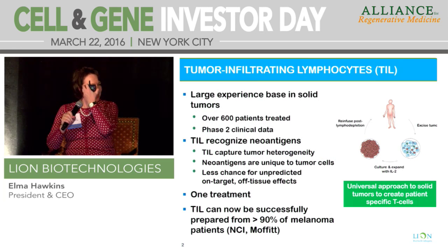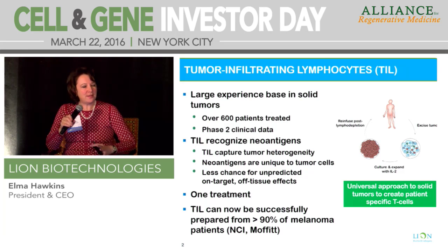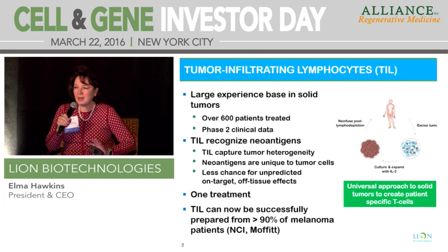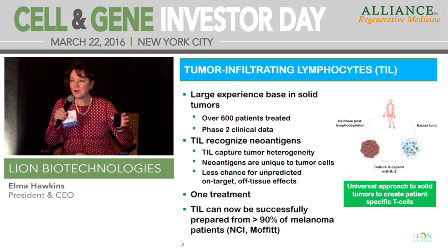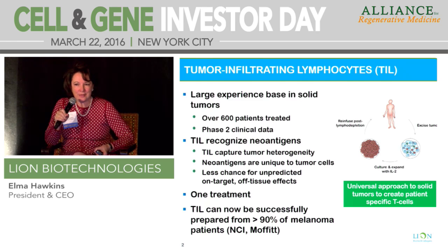I thought it would be important just to remind everyone again as to why TIL are so important in solid tumors. First of all, there is a very large database of TIL experience with over 600 patients worldwide now. And these are, to a large degree, phase 2 clinical studies. TIL recognize neoantigens, and the neoantigens are unique to tumor cells. And so because of this, we have a very, very small chance of on-target but off-tissue adverse events. Remember that every patient's tumor is antigenically distinct from another.